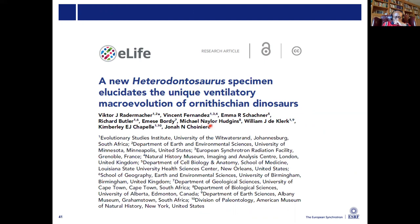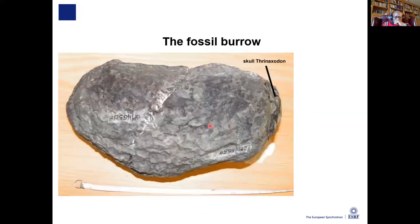And I think I'm almost getting to the end. So the last fossil that I'm going to show is the fossil burrow. I think for me, this is one of my favorites. So this was picked up, I think it was in the 60s or 70s.